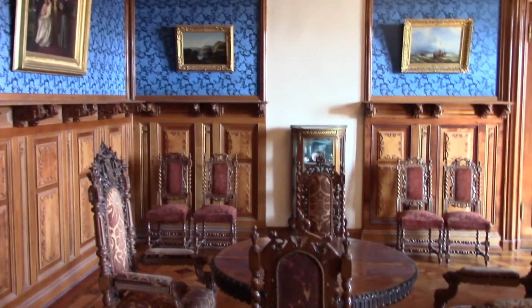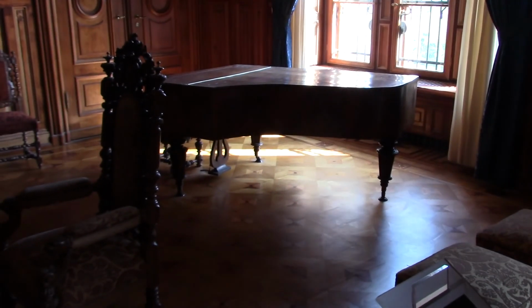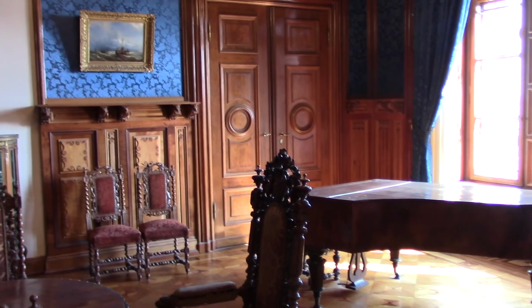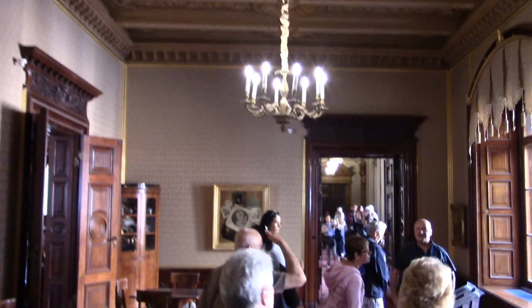And that was the living room of the lady. That means her husband could stay inside here too, but it was mainly for the lady. And behind these 2 double doors there was her sleeping room. But maybe in 5 years it will be reconstructed. And after her sleeping room, behind her, much time to have a look at all the things.